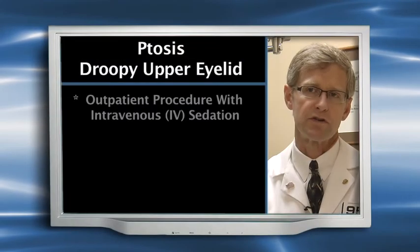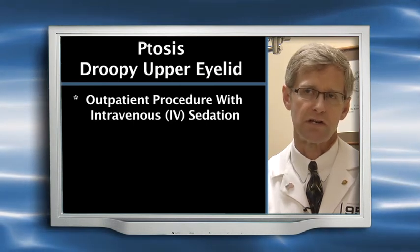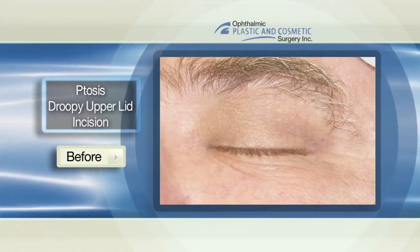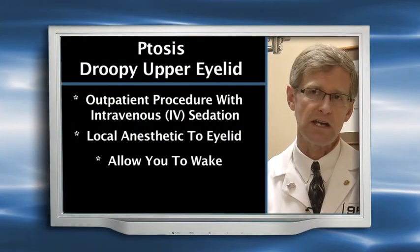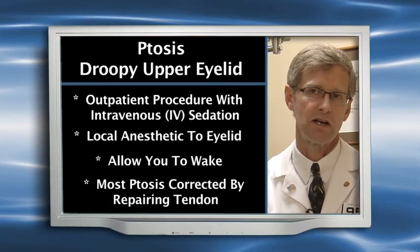Most patients with ptosis can be repaired through a procedure performed under local anesthesia with a bit of intravenous sedation. So we would essentially make you sleepy, knock you out briefly, numb up the eyelid where the incision is made, hidden in the eyelid fold, and then let you wake up as we're exposing the tendon that raises the eyelid. For most patients, I can raise the eyelid by shortening or reinforcing this tendon that raises the lid. There are occasional patients who have other conditions where we have to perform other sorts of surgery to correct ptosis.